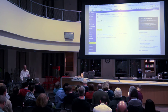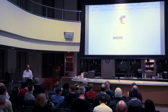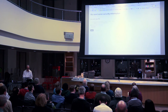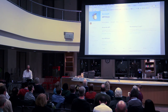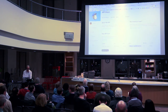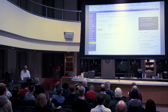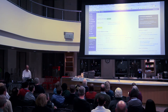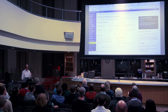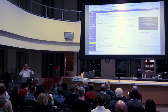Just really quickly. If you have a MailChimp account, it's fairly easy to get this up and running. You just get your API key. There's a nice nifty link there. It's connected. So all you have to do is create a form. You can inject this into a post, a widget, or even a page, and create more of an email list you can send out to.